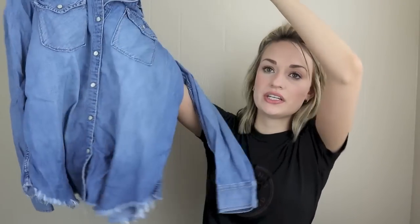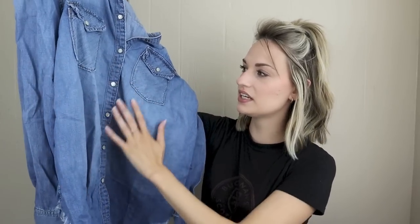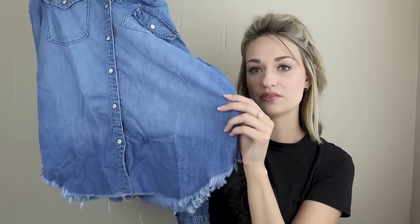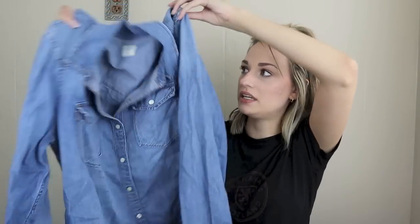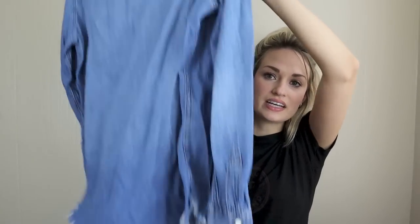But the combination of the fabric mixed with the elevated look of the chambray with the pearl snaps, as well as this frayed bottom hem. All of that combined made this a very sellable piece, in my opinion. It's also in excellent condition. I really like the Western flare look to it.